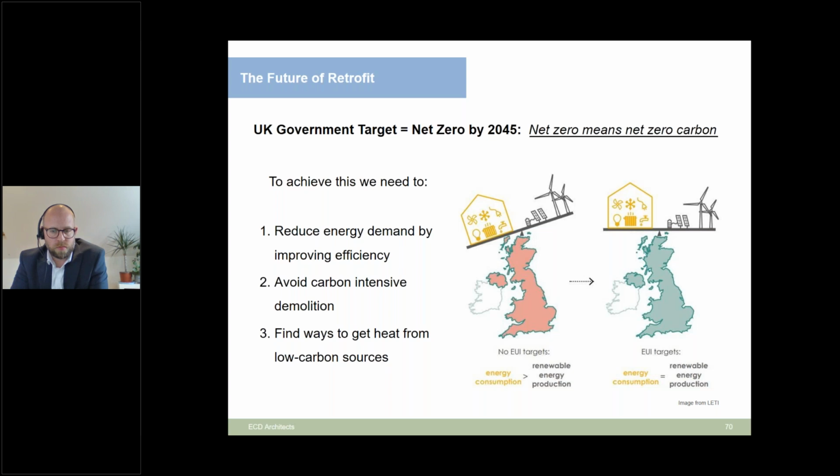To do that, obviously we need to reduce our carbon emissions, reduce our demand, do all the things that Wilmcote is doing. We need to consider avoiding unnecessary and wasteful demolition, which is carbon intensive, and find ways of getting low carbon heating. So whether that's heat pumps or other low carbon sources. And the future is electric, but it has to be sourced from the right renewable sources, and the most efficient methods of heating homes.